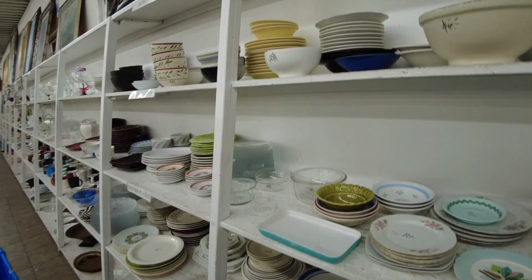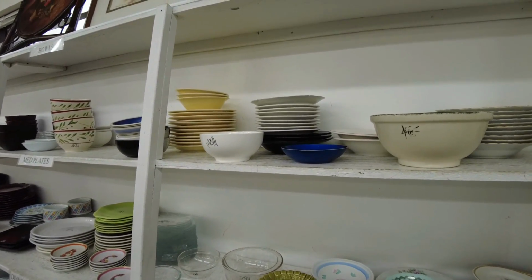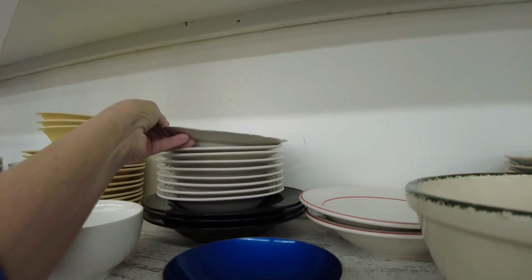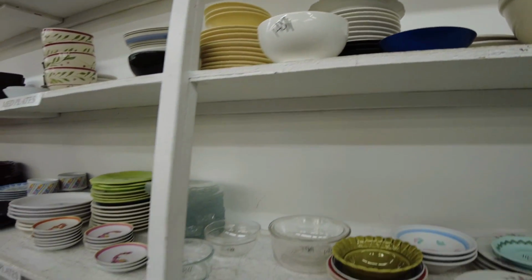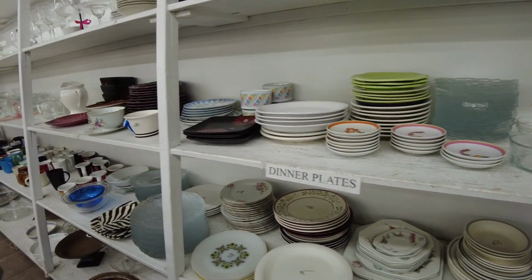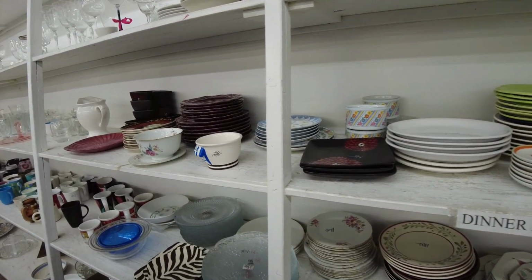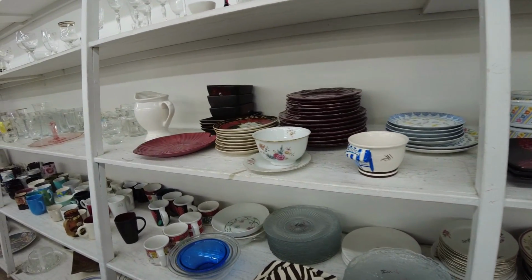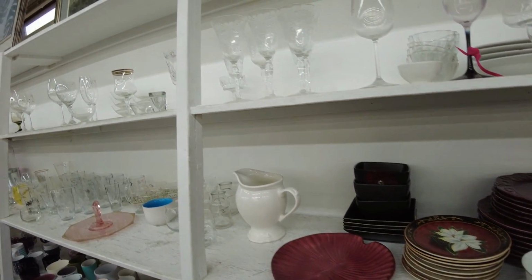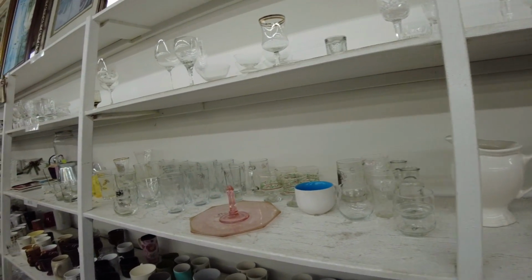So now I'm down at the back wall, and this is where the music's the loudest. They just put the things that they think aren't higher dollar behind the counter, so everything else is here. And again, it's a lot to look at. There's really no rhyme or reason. They try to put certain things together.